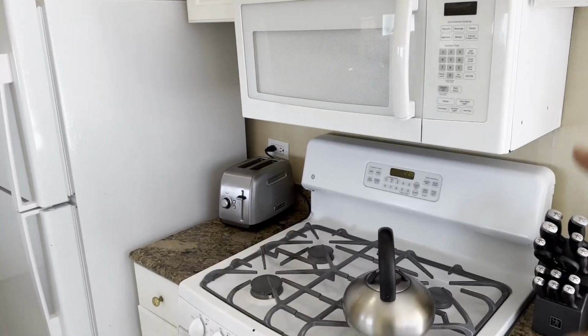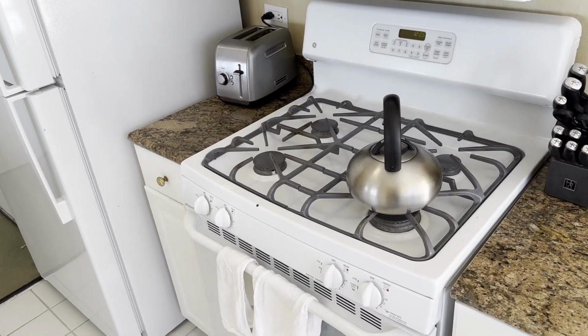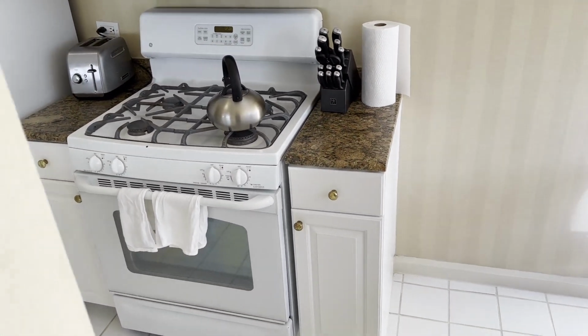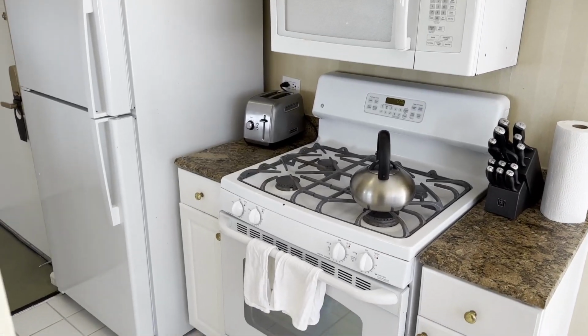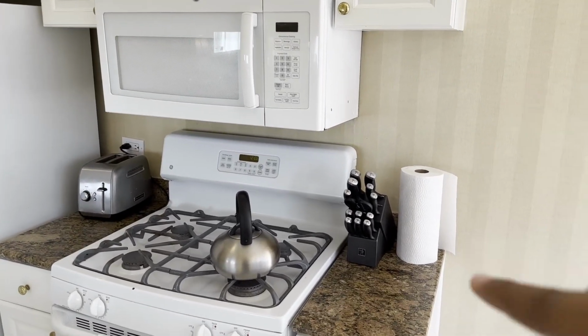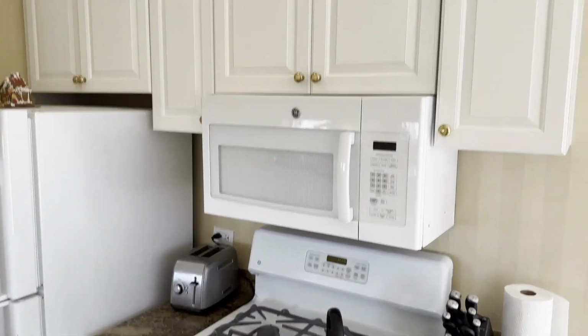Then you've got my favorite appliance in the whole kitchen, which is our stove. It's a gas stove. Love me a gas stove because it's actually so nice to just be able to immediately heat stuff up. Previously, at home, we'd have those plate stoves that take forever to heat up and forever to cool down. This is great for cooking. And it's got an oven, nothing too eventful there. They gave us a knife set over there and also a toaster that gets used quite often.